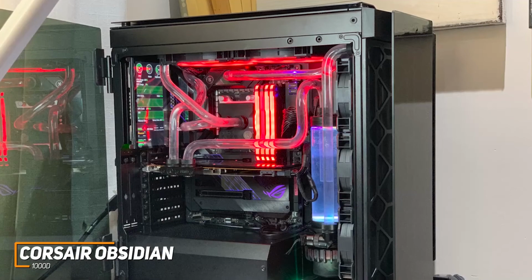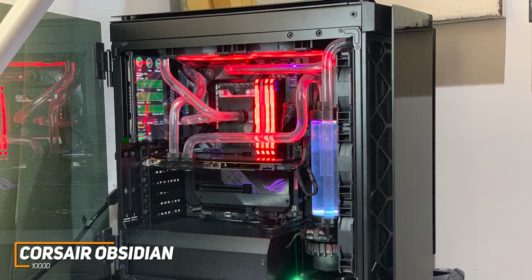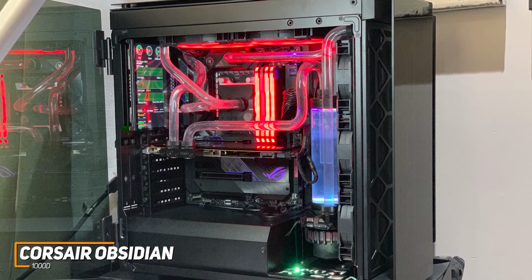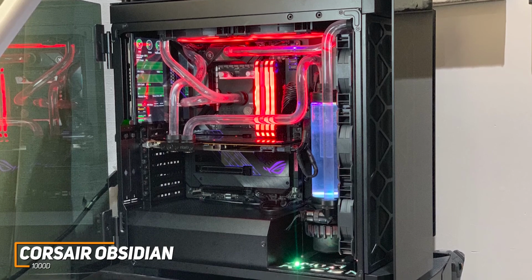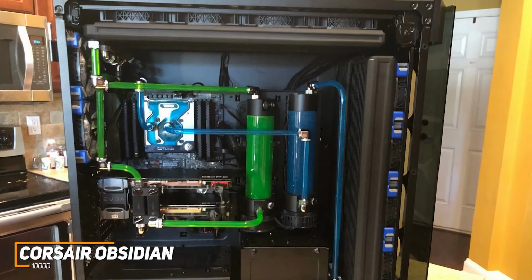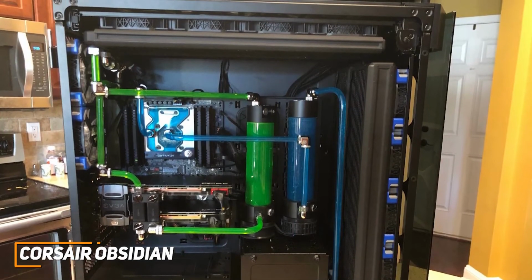The Corsair Obsidian 1000D is the best high-end PC case because of its generous support for liquid cooling radiators, telescopic fan mounts for easy installation, and more building flexibility than the cheaper models mentioned. If you want a premium case that can handle just about anything you could expect, this might be the ideal choice for you.